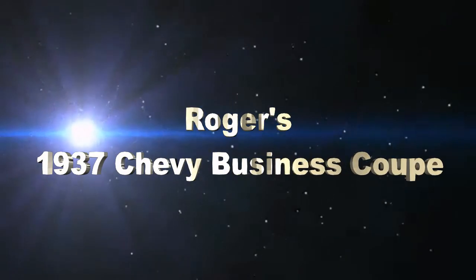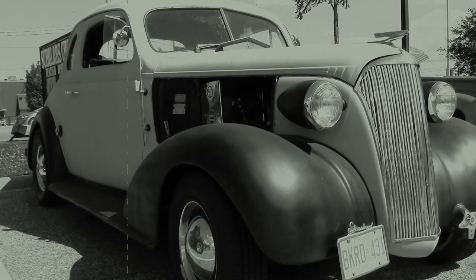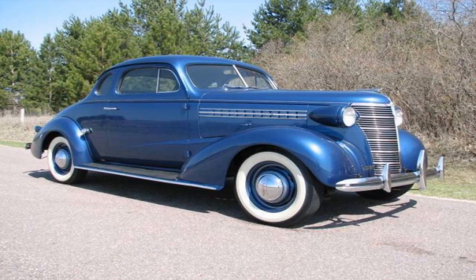You know, it's true. Quite literally, there is a story behind every car. These relics of yesterday brought back to life have so much to tell us. Back in the 70s, Roger owned a 1938 Chevrolet, but for various reasons had to give it up.